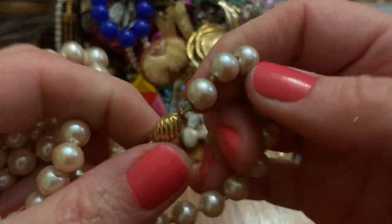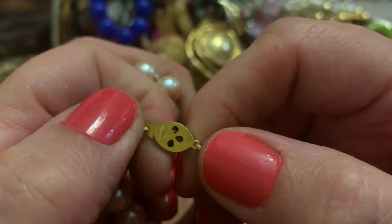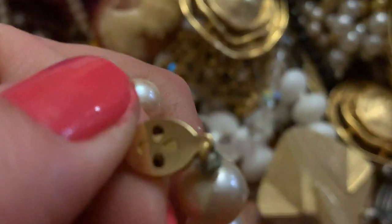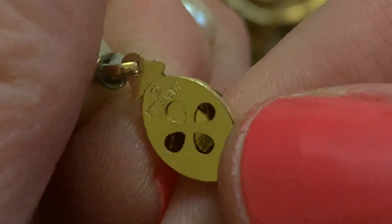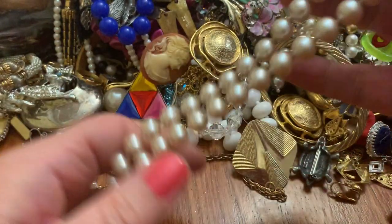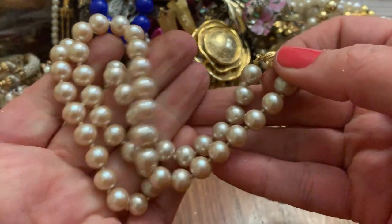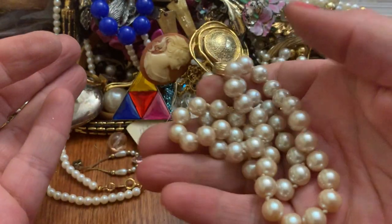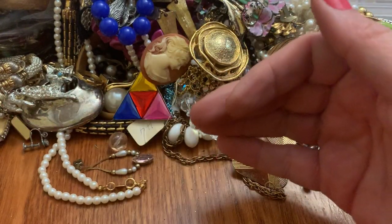More heavy pearls. I think I've had many of these. And I don't think it's Monet. I think it's Marvella. Yep. I think I have a few of these. And they're nicely done. They have a nice luster. They would look really pretty on. I have nothing against those.